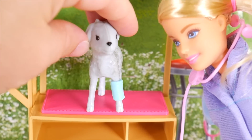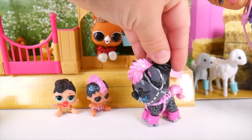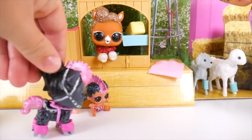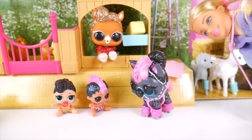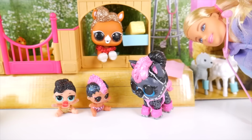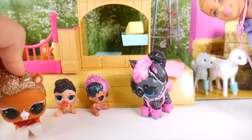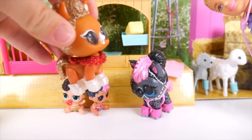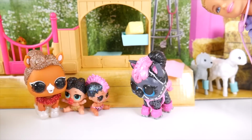No jumping. You've got to take it easy. Come on, come down here. Yay! Look, Punk Pony's back to roller skating. She's already feeling better. I told you it wouldn't take so long, although she probably should rest a little bit more. Yay! Whoa! The pony's jumping again! Okay, take it easy, take it easy.